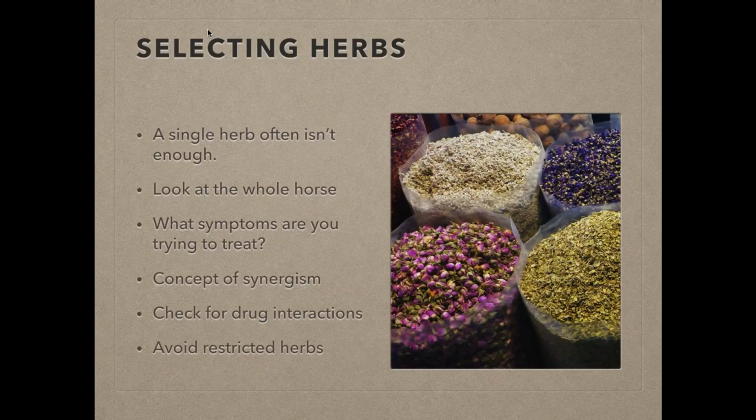We can also understand the active constituents of the pharmaceutical medicines and work out whether those herbs can be given together safely or not. We can also talk to the vet on your behalf if they have prescribed a prescription medication to make sure that we're all on the same page with treatment outcomes for the horse.